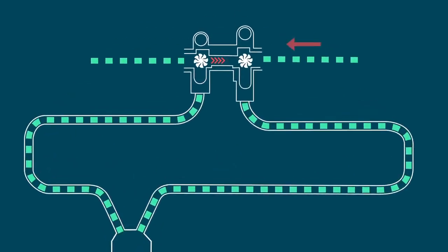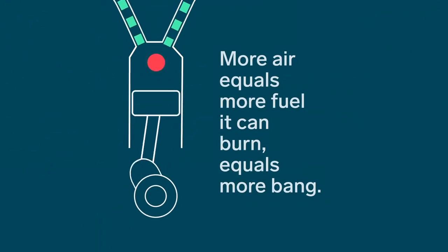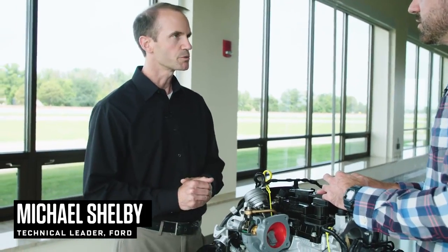Turbochargers compress air to squeeze more into the cylinders. More air equals more fuel that can burn equals more bang. So on an engine, the key to performance is all about airflow. And that's why we talk about engines in terms of their displacement.